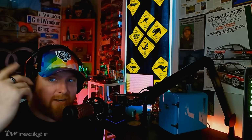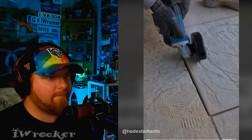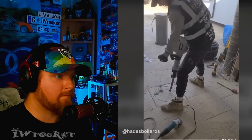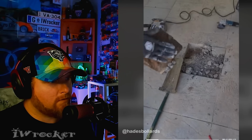I can't think of any off the top of my head, which should tell a lot. Right, let's have a look at how we protect this bad boy then. Damn. So we were seeing if we could grind out the exact bollard hole, but when we took the breaker to it, you can see the slab crack. So what we decided was to remove the whole slab and replace it with concrete.